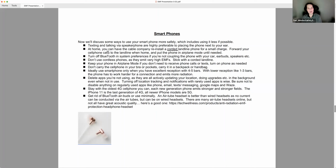Okay, lots of us go to the gym and we see lots of women putting their cell phone in their bra. That's a really bad idea because the cell phone is always working and pinging. So don't carry your cell phone in your bra, or guys, don't carry it in your pants. Try to carry it in a backpack.